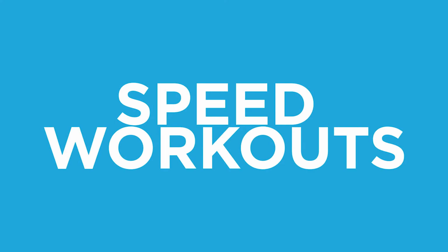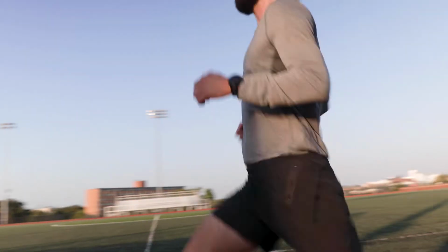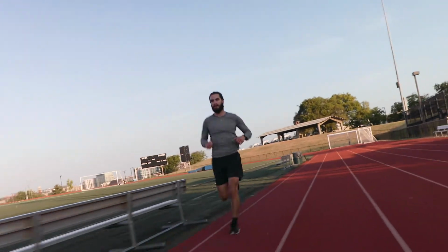Okay, speed workouts. This is where you put the hard work in. This is why it's so important to do easy runs easy, so when you do speed workouts, you can go harder, and this is where you're going to get faster. Most people ask me, what's the one thing I can do each week to get faster, and that is incorporating a speed workout. So there are 3 different ones we'll go over today: intervals, tempo runs, and hill repeats.